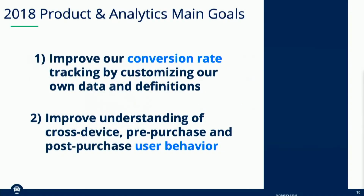The first goal was to improve conversion rate tracking. What this really means is to create a custom solution that really met the KPIs and business metrics that aligned with our needs, instead of relying solely on a black box tool, which just uses whatever you have at the moment.